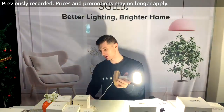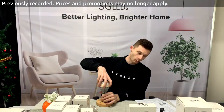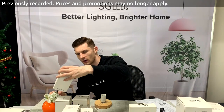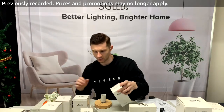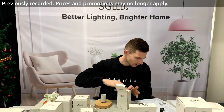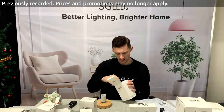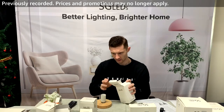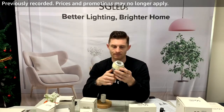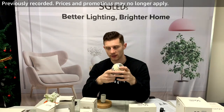We may have a 3000K version here that we can plug in. So that was the 5000K. As you can see, that was daylight, a very white and intense light. We'll open one of these up, the smaller version. This is 3000K. We don't have the 3000K version available, but it's a softer orangey light that would provide your home with more comfortable, sleep-encouraging light.